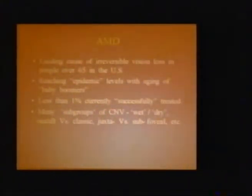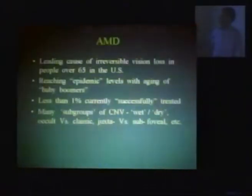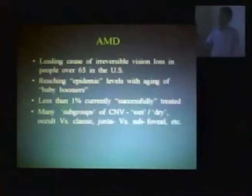Now this is a talk about feeder vessels. Do we all know what feeder vessels are? Doctors are now looking for feeder vessels very closely to treat. A little background on why feeder vessels are popular. AMD is the leading cause of vision loss in people over 65 in the U.S. and in developed countries. It's now almost epidemic, because more people born after 1945, the baby boomers, are reaching that age, so there's a large number of people.